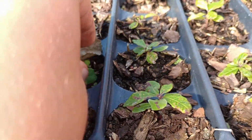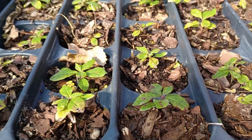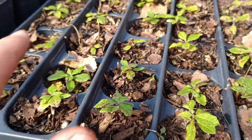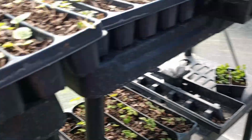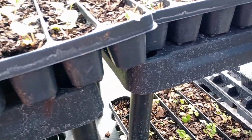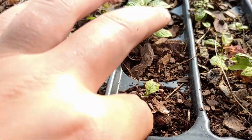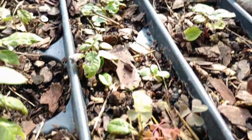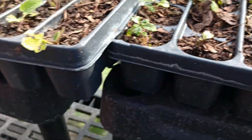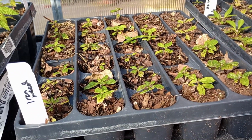I think it'll catch up, and I'll see what the roots look like in a second. But we got a tray here, and some of them died because I think it was so shady in the hoop houses. The soil was staying too wet for it, and they were starting to rot. But some of them are looking good. And I produced enough of them so that we'll still have enough for sales next year.